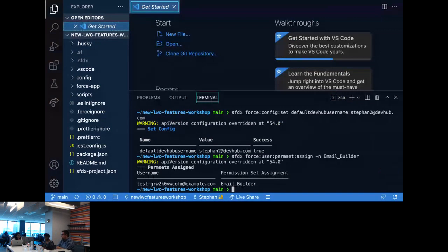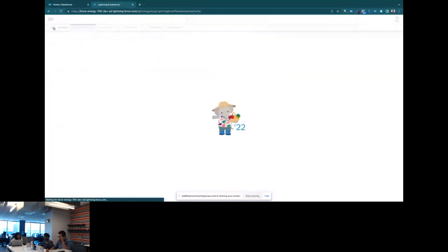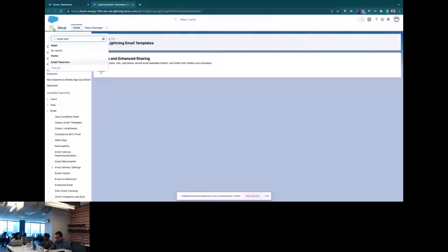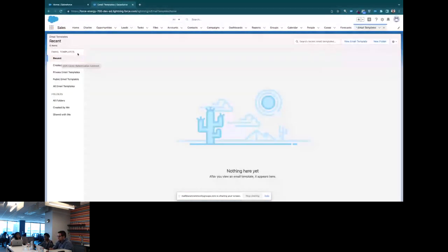And once you do that, you now have access to the Lightning email builder. So if we then go back over to the org, we can go into here. Actually, we probably need to do a refresh. So everyone do a quick refresh. And then here in the app launcher, we can go ahead and type in email templates. Now, you may already be using email templates in your company, but let's go ahead and create one here.